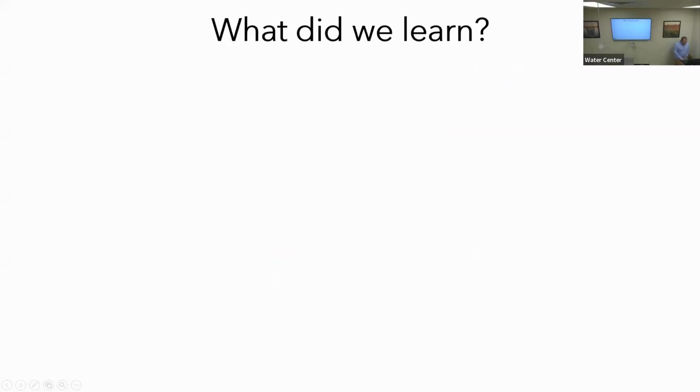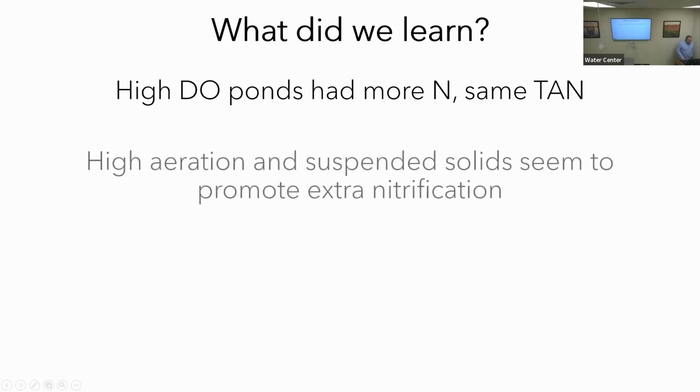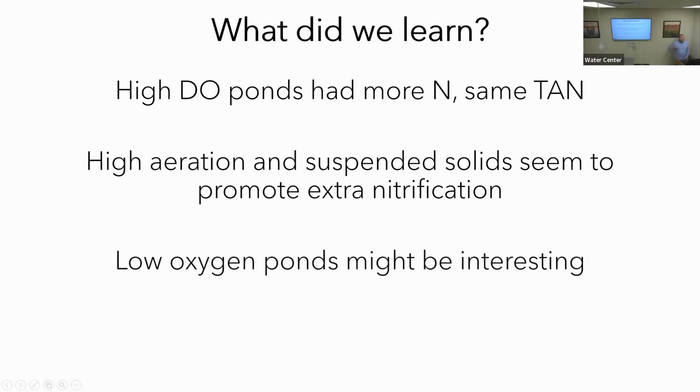So what do we learn here? Even though the high dissolved oxygen ponds had a higher concentration of nitrogen, they actually had the same amount of ammonia on average. The high aeration ponds increase the amount of suspended solids in the ponds. It also seems to be perhaps a site for nitrification. And if they remain in suspension long enough, I think you have basically new sites that don't occur otherwise.